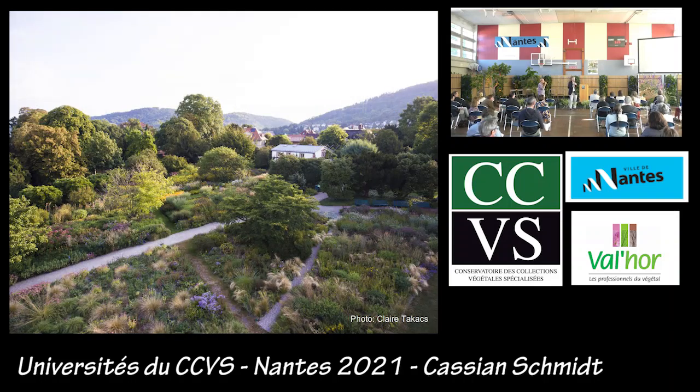Well, let's see some of these habitats before we go more in detail. So this is also another aerial view where you can see parts of the different habitats. The garden has really a focus on perennials, but on trees as well. So I think perennials without trees doesn't make sense.